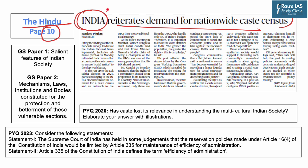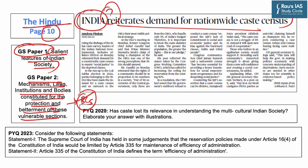Now, why are we studying this particular topic? This is because caste is a salient feature of Indian society and this particular syllabus is highlighted in GS paper 1. Further, the GS paper 2 syllabus mentions mechanisms, laws, institutions and bodies constituted for protection and betterment of vulnerable sections. And these backward classes constitute a vulnerable section in Indian society.